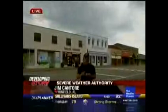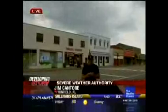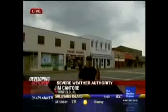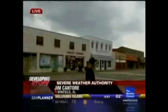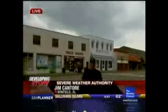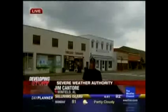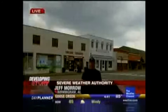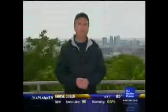The storm that we've been watching, guys, came across Marion County, which is where I'm at, and looks like it's going to head north toward Hamilton again. That's the one where you see the darkening skies this way. So right now, at least here in Winfield, we are safe. Let's go down the road a piece and talk to Jeff Marrow, who is with us this evening on the south side of the city in Birmingham. Jeff, how you faring there? I know you got a long night ahead of you, buddy.